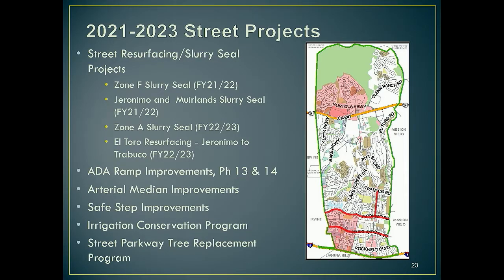The arterial median improvements is small medians. We've got a number of places where we have traffic issues where the painted medians just don't get the driver's attention. We've had to add delineators, stick up reflectors that are 3 feet high, and they look pretty ugly. So we're going through with concrete medians on these projects to improve that.